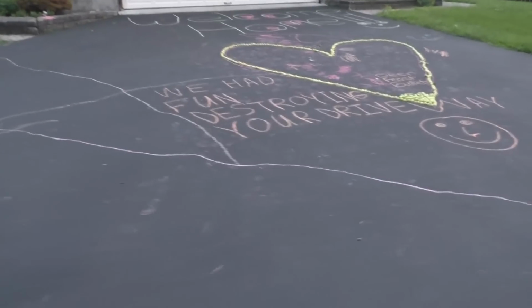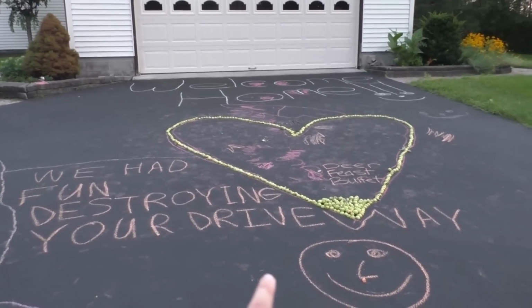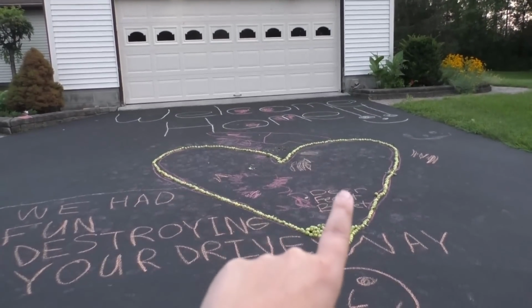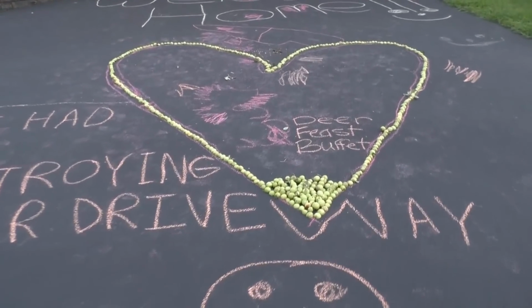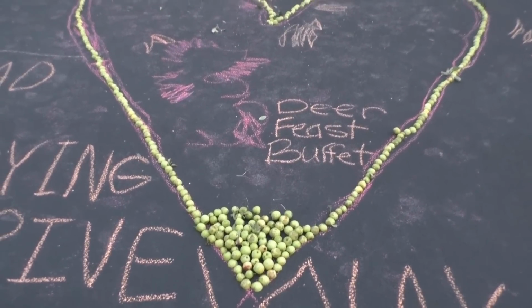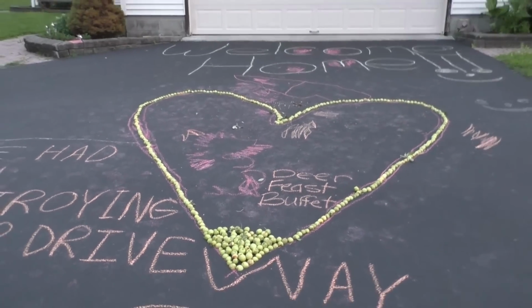And the final product. What do you think? Art wrote, "We had fun destroying your driveway. Grandpa loves a clean driveway." And Lydia wrote, "Welcome home." And then I wrote a heart and we made the heart. We made a deer feast buffet. We'll see if the deer come over and eat it, and Grandpa can see it on his camera. Just for you, Grandpa.